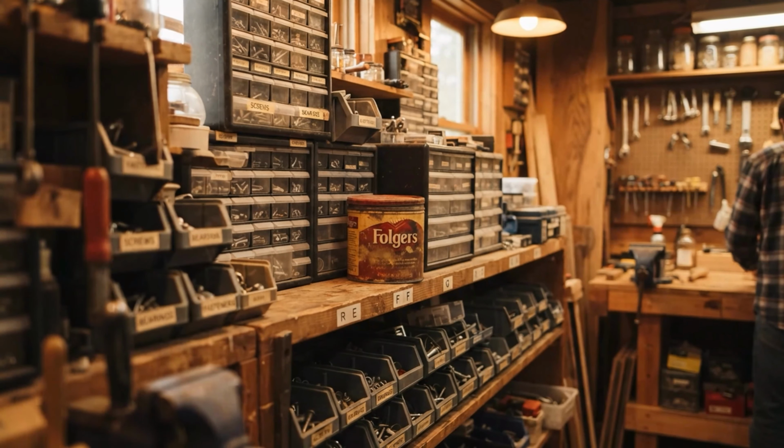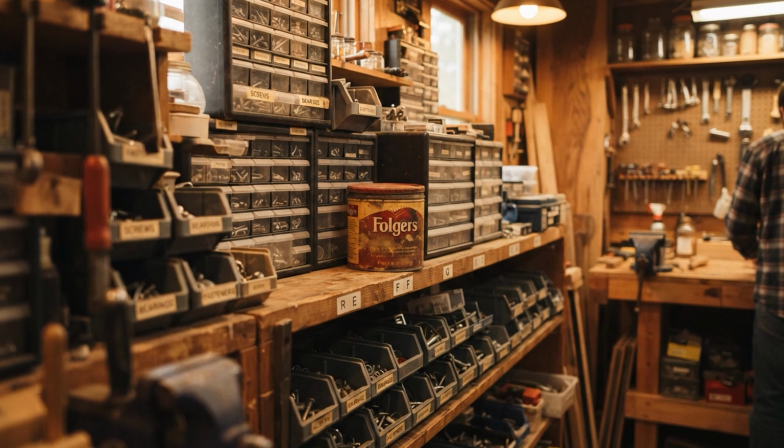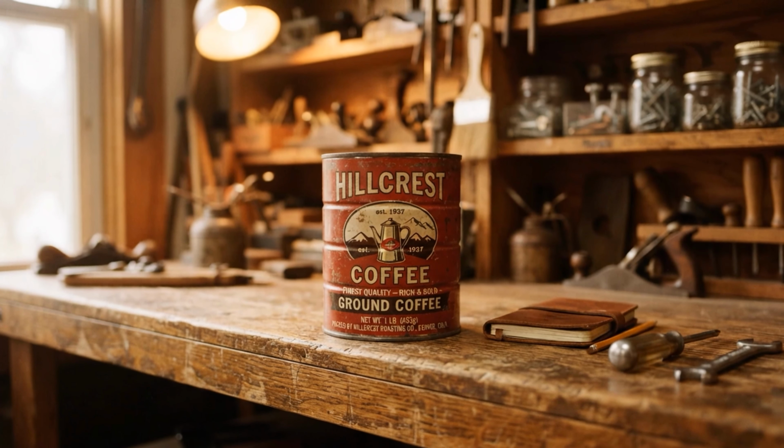Today, homes are full of specialized products but short on remembered parts. That old coffee can was not clutter. It was household memory in metal form.